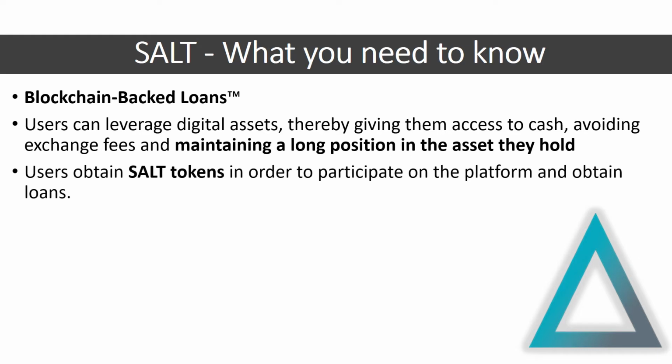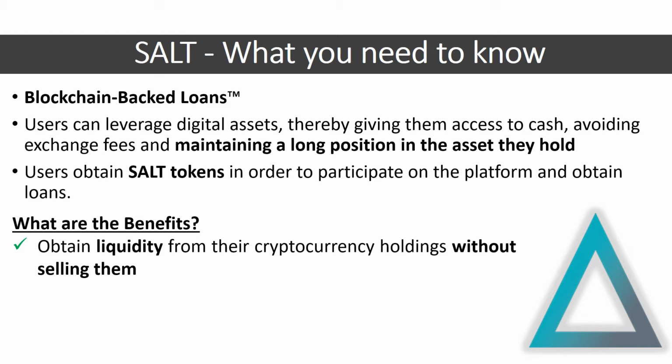So how do you do this? Essentially you use SALT tokens to participate in the platform and obtain the loans. I'll go through a worked example later to hopefully bring this to life. And what are the benefits of using SALT? So essentially you can obtain liquidity relatively quickly without having to sell your cryptocurrency.